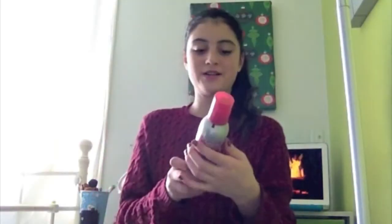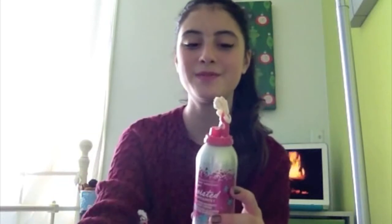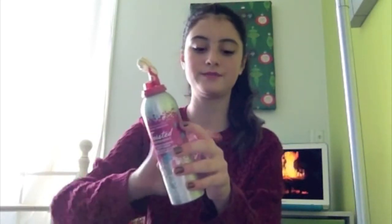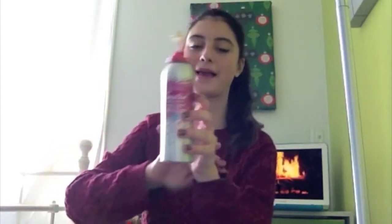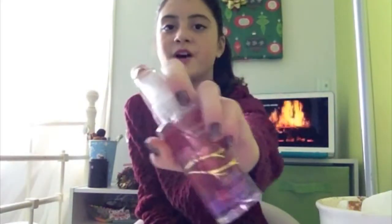Because it is winter now, I've come back to my Twisted Peppermint Whipped Shimmer Body Cream, and it looks like this. Okay, let's just talk about this. You squirt it out and it's like whipped cream. Do you see that? And you put it on your body and it just smells like peppermint and candy.